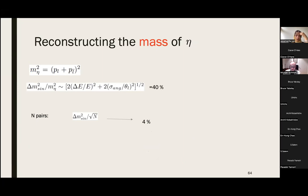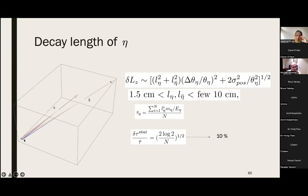The four momentum of eta particle can be reconstructed by reconstructing the four momenta of L and L bar with a precision of 40% for one pair, and if we have something like 100 pairs, then the precision can be very good, at a level of 4%. The mass of eta can be reconstructed with 4% uncertainty. As I said, also the track can be reconstructed, so we can obtain some information on the lifetime of eta too. Of course, decay is a statistical, stochastic concept. If we have something like 100 events, at best we can reach a precision of 10% in extracting the lifetime of eta.